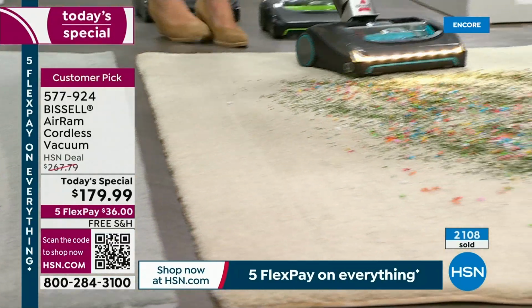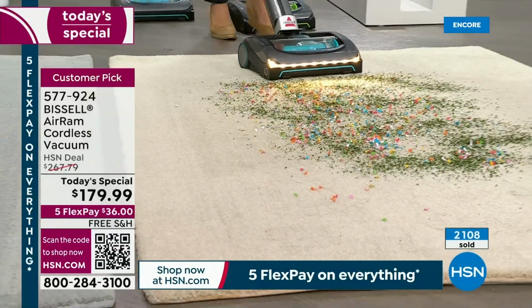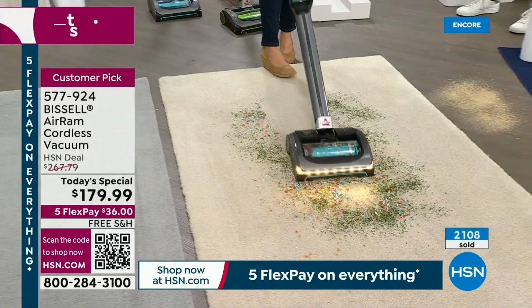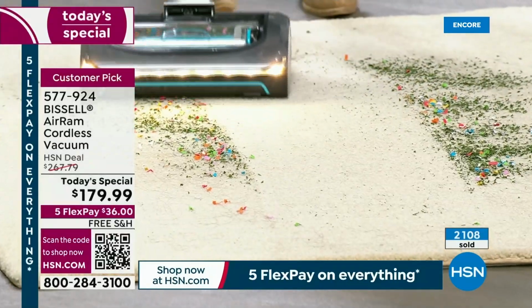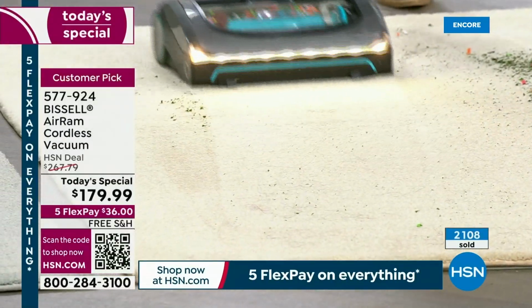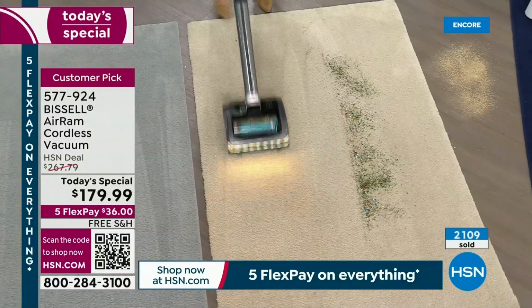And then right over here, you ready? Here we go. We're not gonna empty that tank. Look at that compression. Light carpets, tile, how many vacuums can we say works on every type of floor?